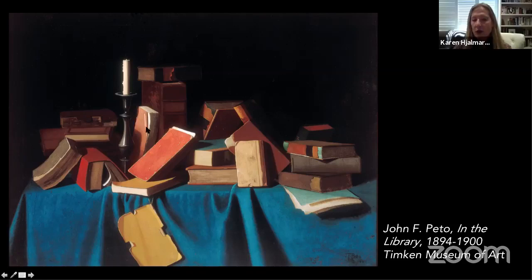So this is, of course, our very own Peto, and it's one of the most recent paintings we do have in the Timken as here we are edging into the 20th century. But look at his use of light. He definitely studied the Dutch and Flemish artists because we have this magnificent chiaroscuro here as it falls on the light of the books, and the pages are torn, and it just kind of captivates our attention.